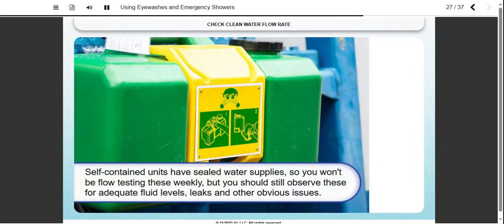Self-contained units have sealed water supplies, so you won't be flow testing these weekly, but you should still observe these for adequate fluid levels, leaks, and other obvious issues.